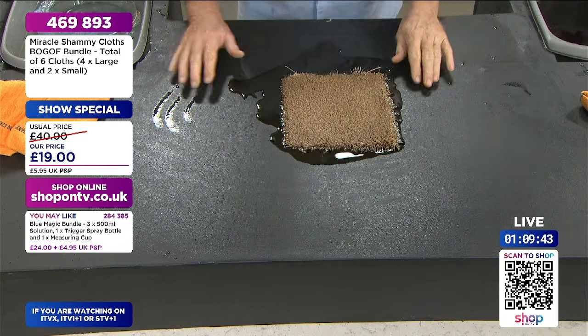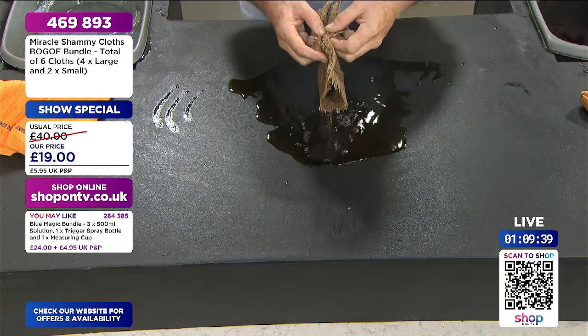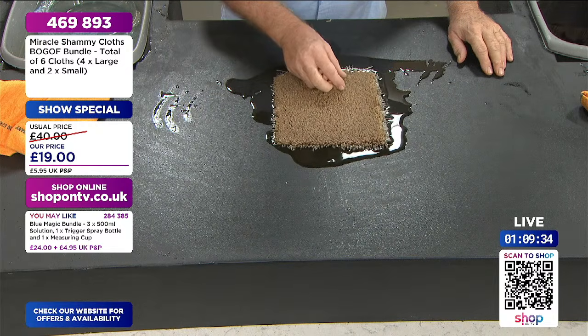You'll never get a mess this big at home, hopefully. This is what you don't see, though, is under the carpet. Have a look, under the carpet. So that's where the real problem lies. It starts to rot.